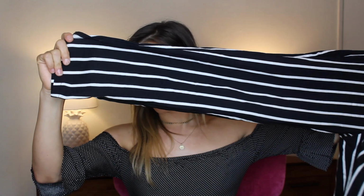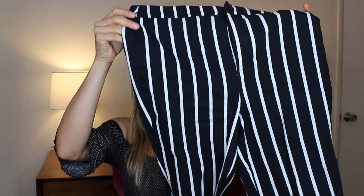So I saw these on the mannequin and I think they're so cute. They're just plain striped. They've got a little bit of stretch to them. They've kind of got this open bit at the bottom. These are going to be full length on me, and I'm pretty sure they're supposed to be cropped, so we'll see what they look like. But I love the striped detail, and I'll probably just try them on with a black top.